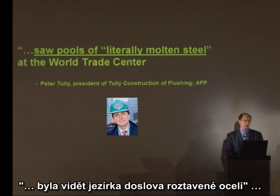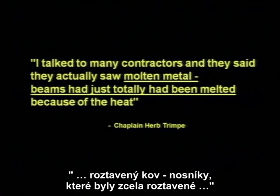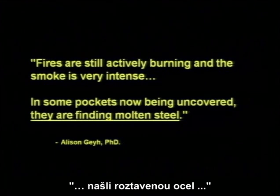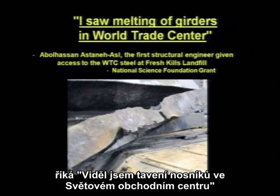Saw pools of literally molten steel. Molten metal beams had just been totally melted. It was dripping from the molten steel. Steel flowed in molten streams. They're finding molten steel. And this structural engineer, Abu Hassan Astani from Berkeley, cites and documents, I saw melting of girders in the World Trade Center.